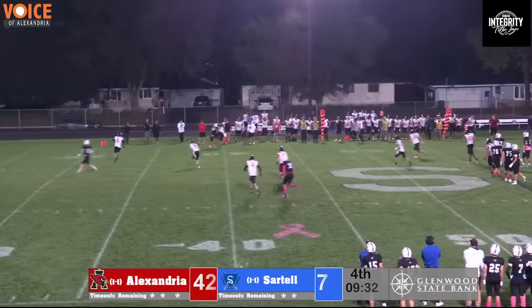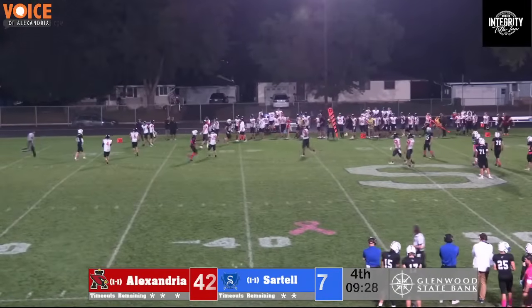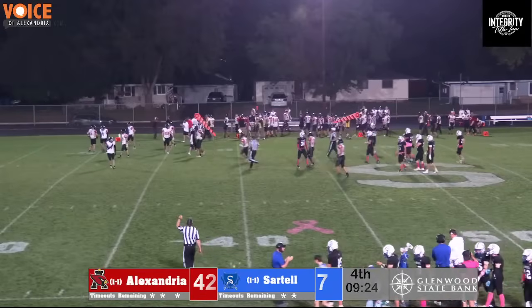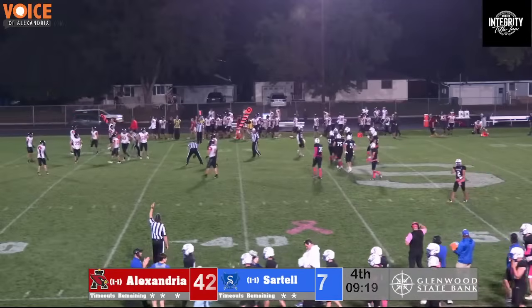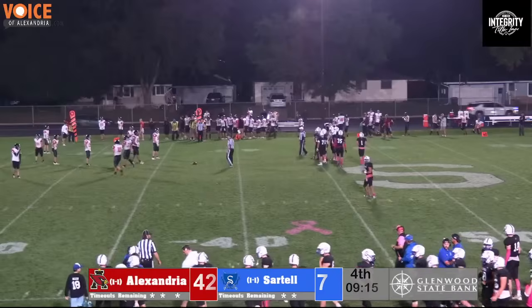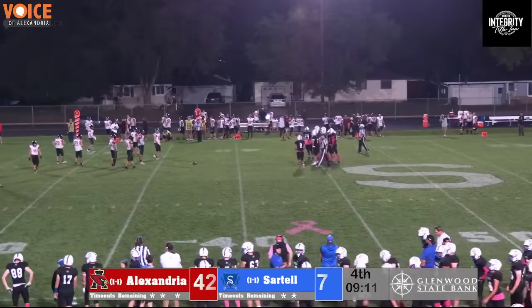He's going to air it out, and it's going to be caught along the sideline, and that's going to be a first down in Alexandria Cardinal territory. And a reception there. That's Anders Larson on the receiving end there. And that's going to be a gain down to the Alexandria 37, so a pickup there of 16 yards.